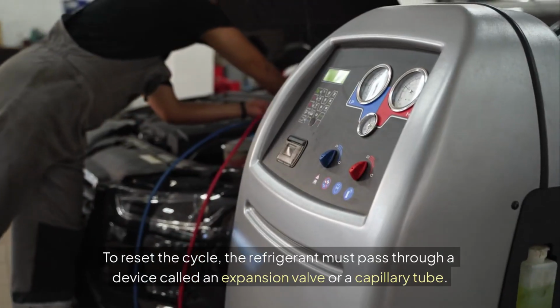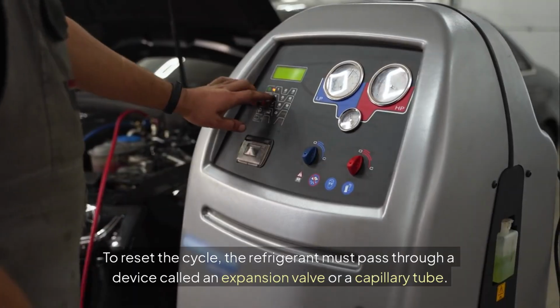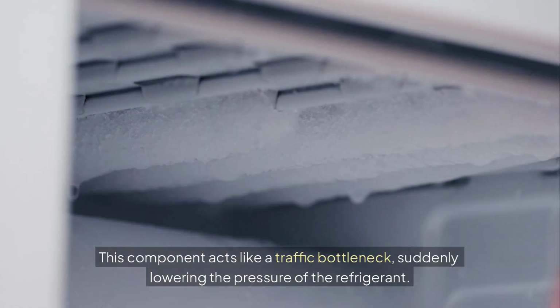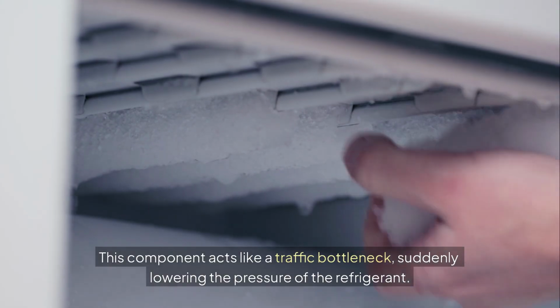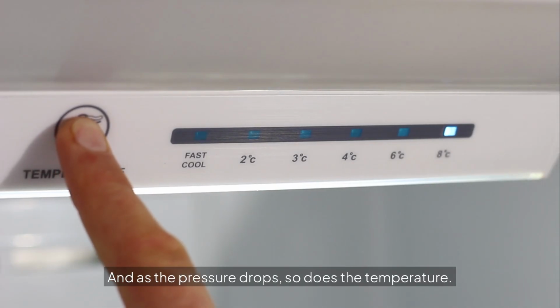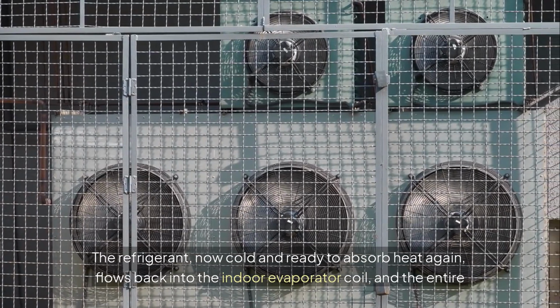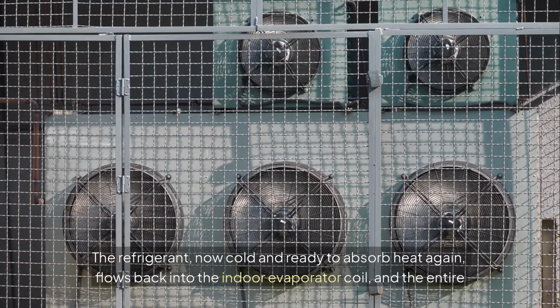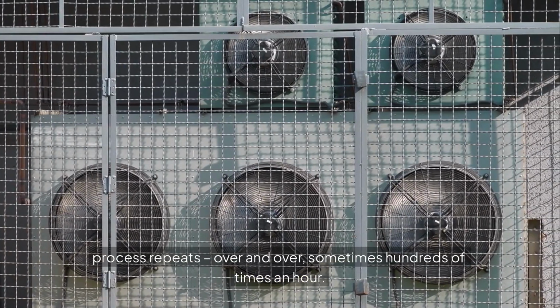To reset the cycle, the refrigerant must pass through a device called an expansion valve or a capillary tube. This component acts like a traffic bottleneck, suddenly lowering the pressure of the refrigerant. And as the pressure drops, so does the temperature. The refrigerant, now cold and ready to absorb heat again, flows back into the indoor evaporator coil, and the entire process repeats, over and over, sometimes hundreds of times an hour.